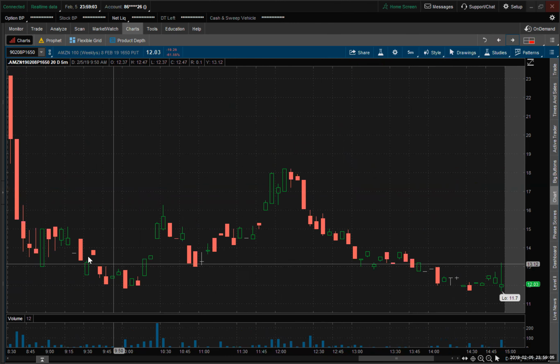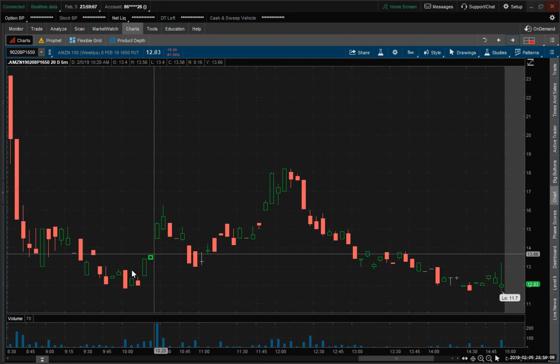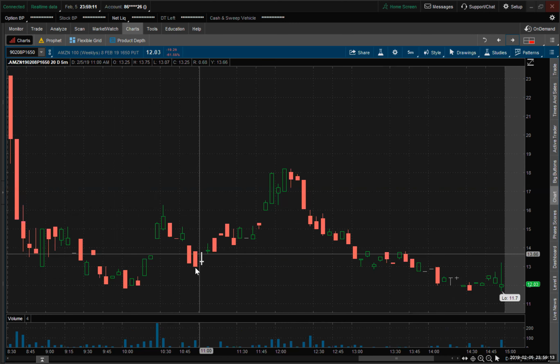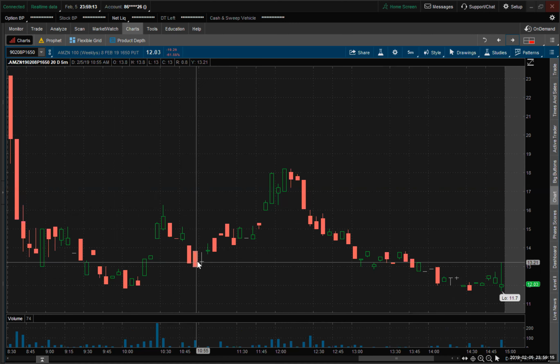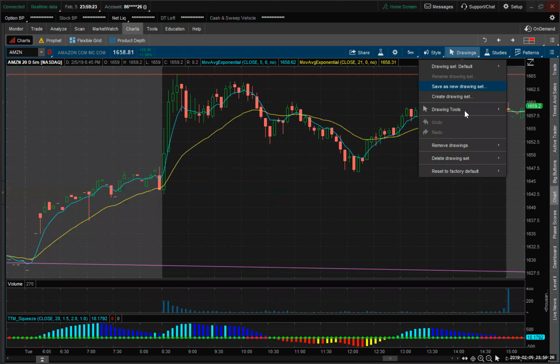The right time to get in was probably over here after it did this. I mean, maybe this to get out of here, probably this, that range. So that would have been this one. That would have been a retest of kind of a triangle here. So I'm always seeing triangles when I'm looking at AMZN.